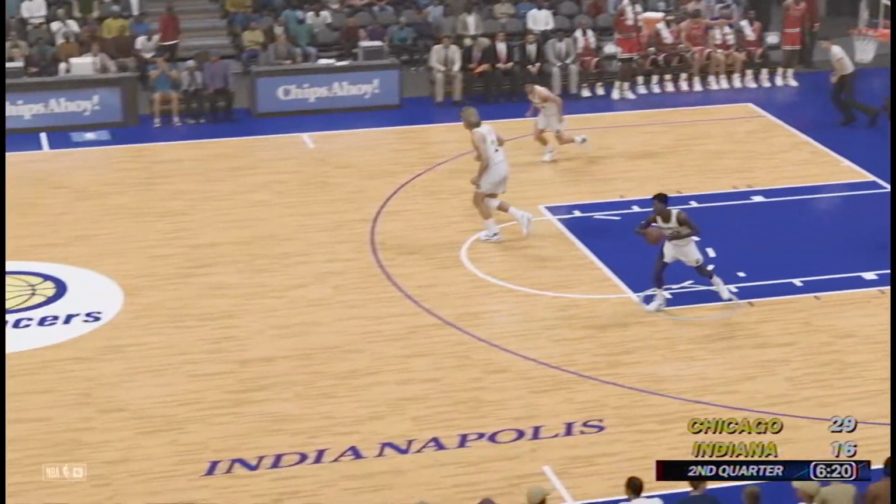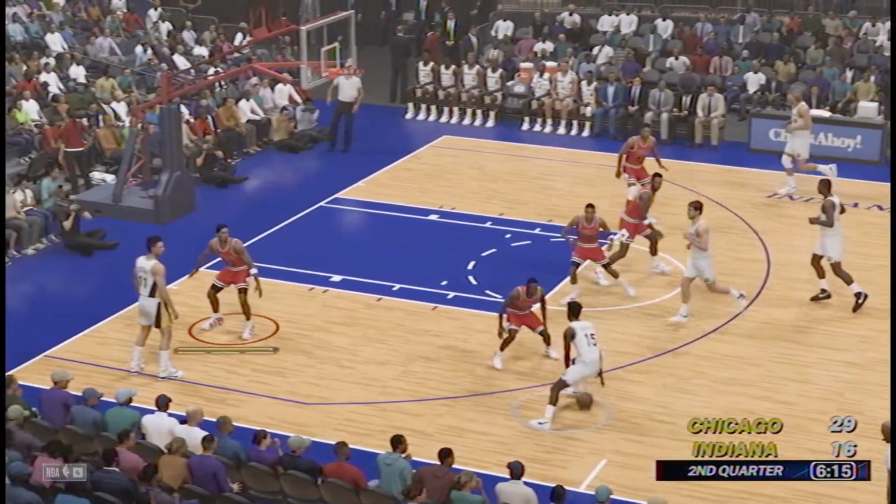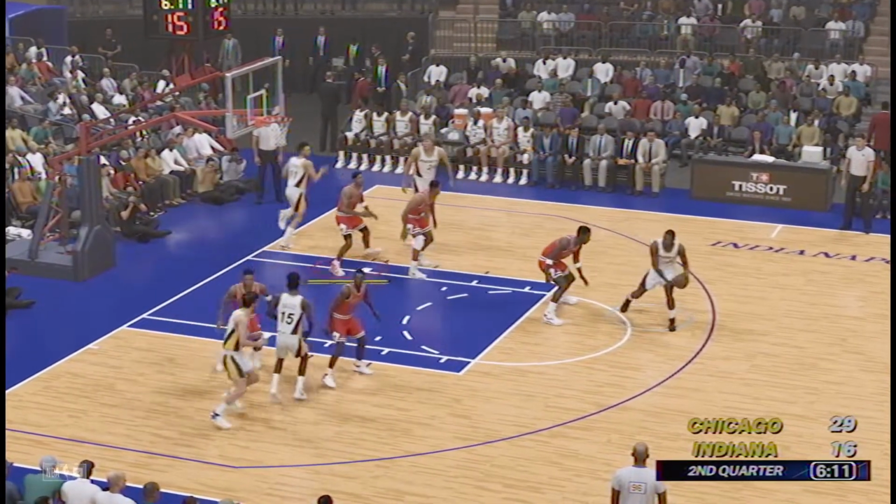Little back and forth, tit-for-tat on the perimeter. Both teams showing off their range. Just another reminder of how excellent the shooting has become in this league.